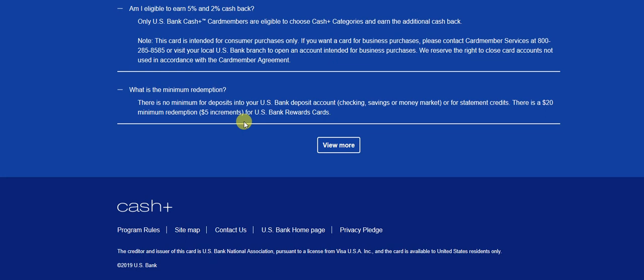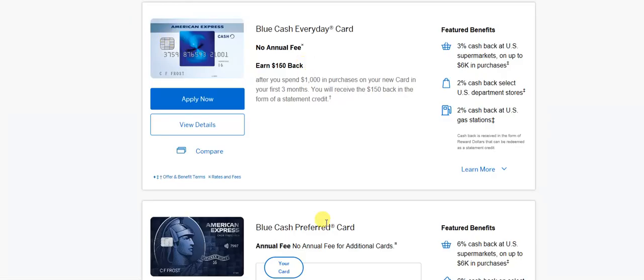There's also Chase Freedom and Discover It. Those I would recommend after you get these two cards, US Bank and one of these two American Express cards.